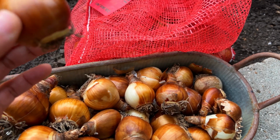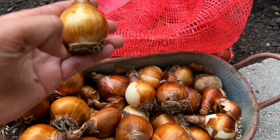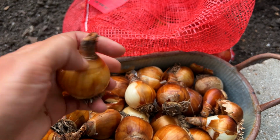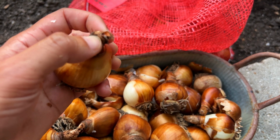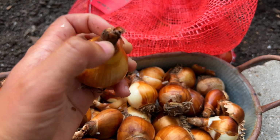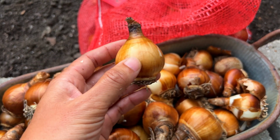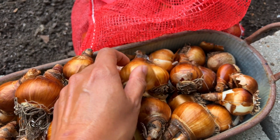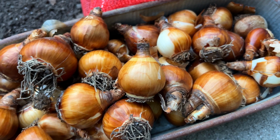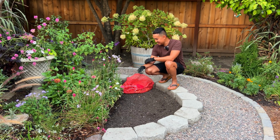Many of you probably know how to plant your bulbs, but of course the roots come out from the bottom right here. This is the basal plate, and then the pointed side up right here. That's where the shoots, the leaves, the stalks, and the flower stalk come up. So a rule of thumb is to plant about 2 to 3 times the height of the bulb. And when you measure the planting of the bulb, it is from the base, so 6 inches from the base. All right, let's get planting.